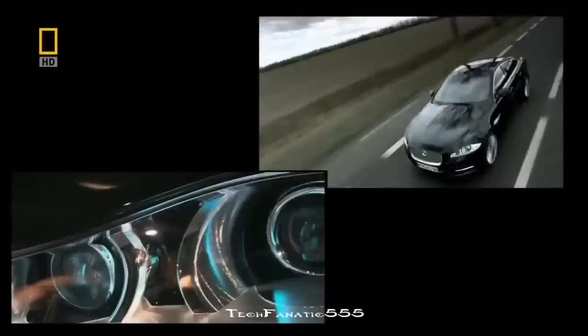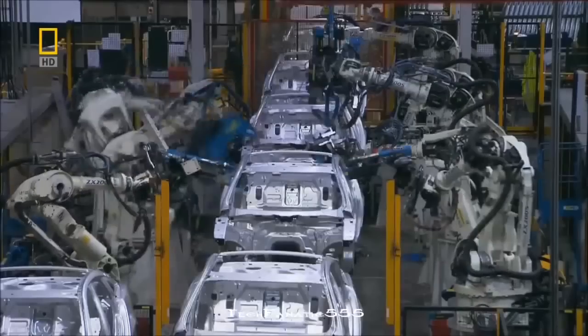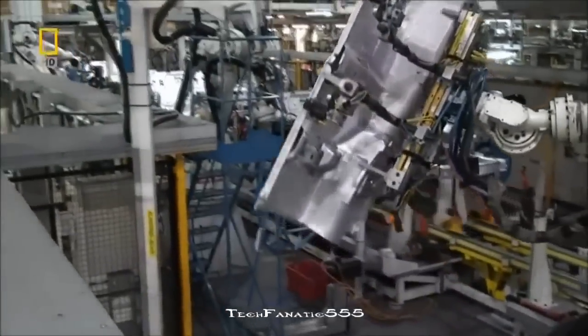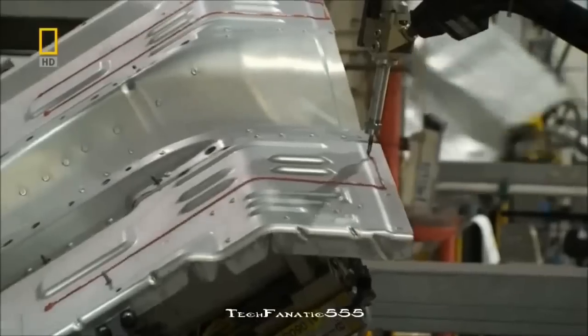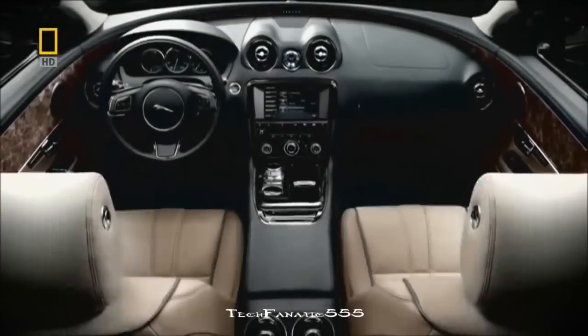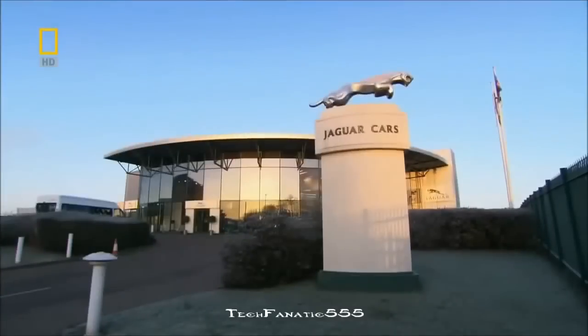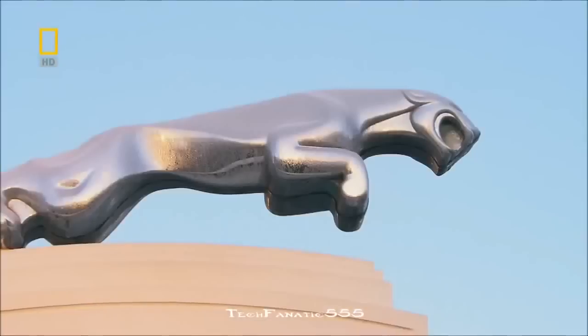It's the most aerodynamic Jaguar we've ever produced in the history of Jaguar. An aerospace-inspired aluminium body, bonded with over 3,000 rivets, 150 meters of adhesive, and award-winning credentials. It's a beautiful car. That's all you can say, it's just a beautiful car. The next 75 years starts now, inside the Jaguar Mega Factory.